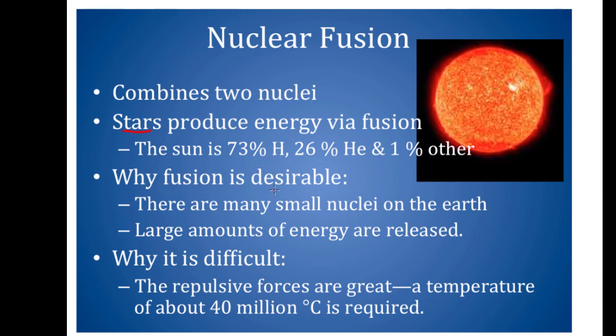So this fusion process would be very desirable for that reason, because there's more material, and we get a large amount of energy. So more energy than we can get from fission. Actually, fusion produces more energy. And also another side benefit is that we don't have any nuclear waste afterwards. There's no nuclear byproduct that we'd have to worry about. So let me show you fusion.